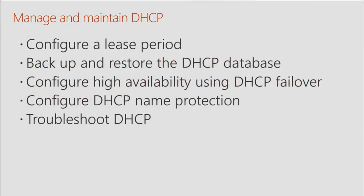Understand the lease periods. Often you might get a question about mobile users running out of addresses. Perfect answer to that could be shorten the lease period. You've got 100 addresses, you've got 150 users regularly coming in and out, but they're only there for an hour. Crunch it back down to an hour and it'll be fine.